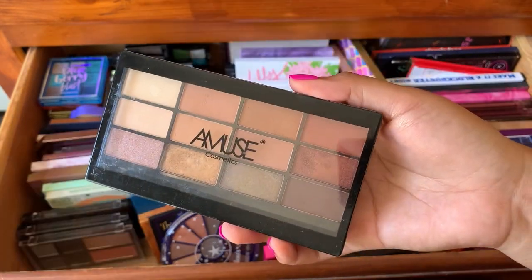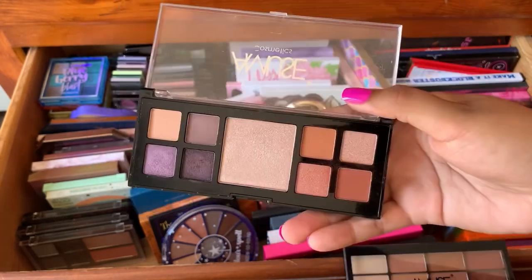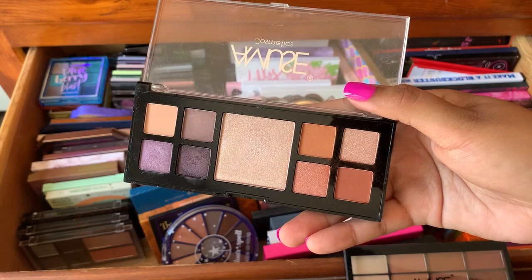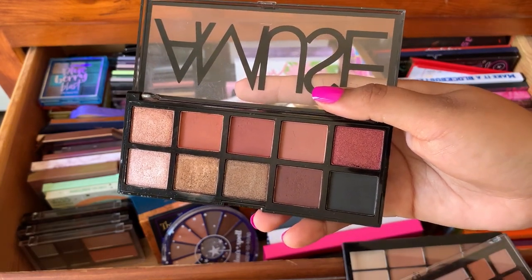Another Amuse palette from Seduce. This one is more again of an everyday kind of palette. Another one from Seduce from Amuse, and the last Amuse palette from Seduce. This has to be my favorite one. I love this color story.